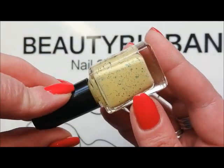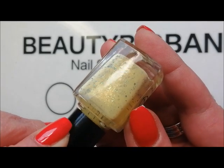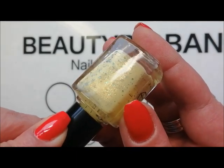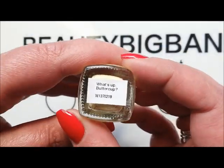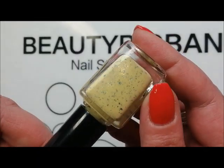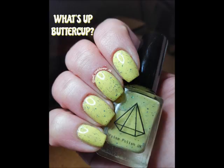And another speckle polish that's got a dusty quality to it. This is a beautiful yellow, and hopefully you can see that beautiful shimmer in there, that gold shimmer. And this is from Prism Polish. This is What's Up Buttercup, and I just think this is a beautiful spring yellow shade.